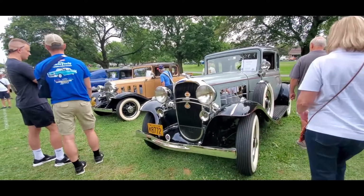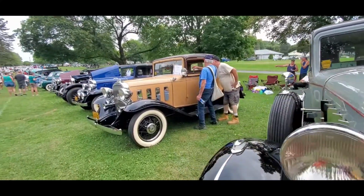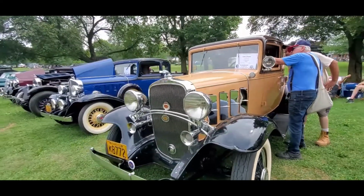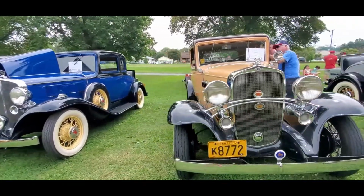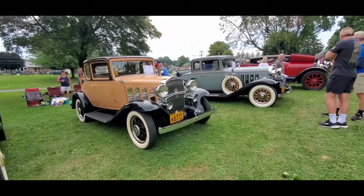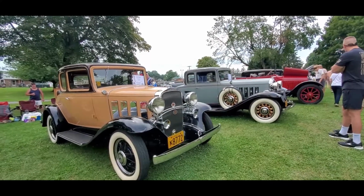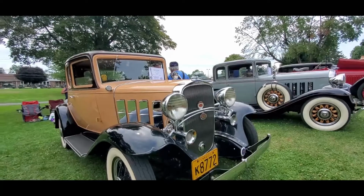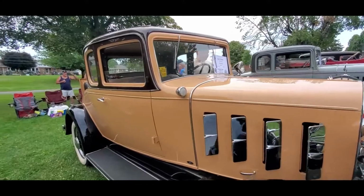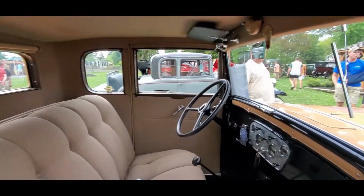Now I want to show you something. Remember, this is the 32 Oldsmobile. Check out this Chevy. This is a 32 Chevy. You see what they did there? You talk about badge engineering. Although it was not badge engineering, the styling was there. Chevy Deluxe. You notice how they all look similar. All manufacturers made their cars pretty much look alike. Then they started changing them, after they got out of the 30s.